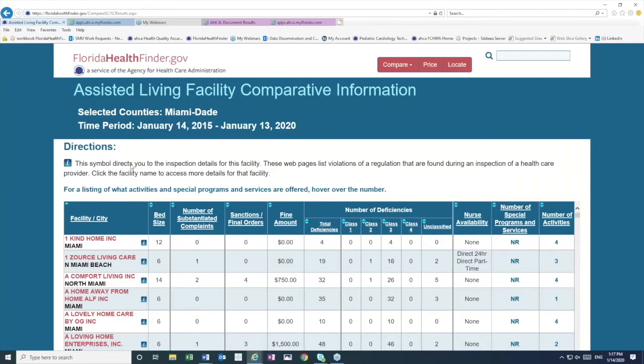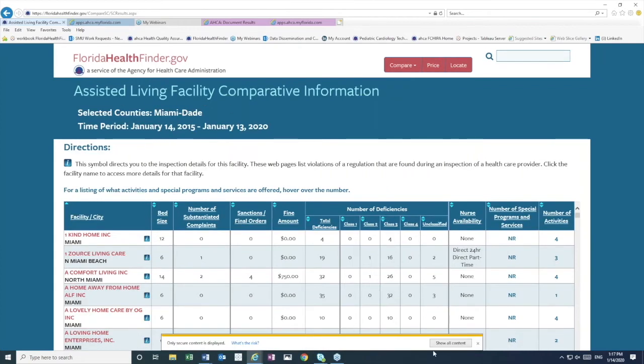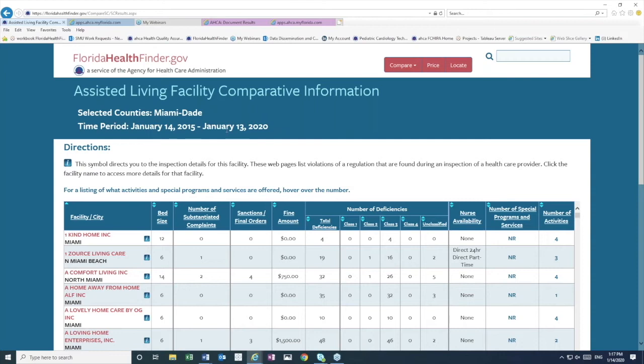So the first thing to notice on our results screen is the time period. It's a little different for assisted living facilities. This is because each provider type has a different reporting schedule. So for assisted living, we can see this is a rolling 5-year window. That means that whatever day you come to search with this tool, your results will be shown from yesterday back 5 years. So we can see this is taken from January 14th, 2015 through January 13th, 2020, yesterday.